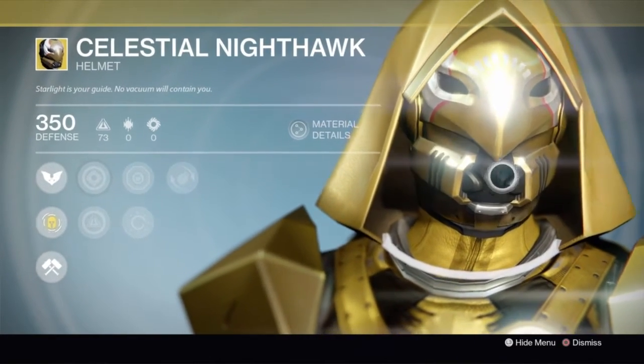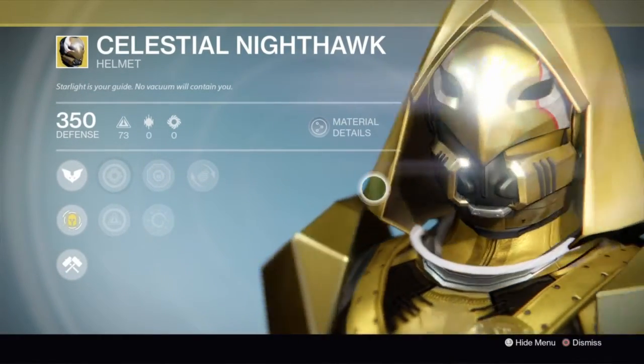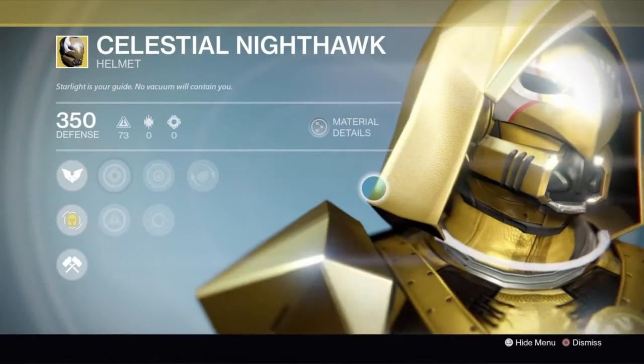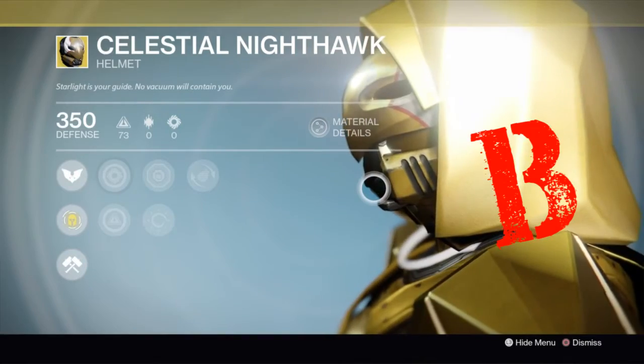In PvE, where situations are just in its favor, like even doing Axis whenever you're just firing off the plates, that thing is like an S tier. So I'm going to go ahead and split the middle. I'm going to give this thing a solid B. You should definitely have one as a spare.